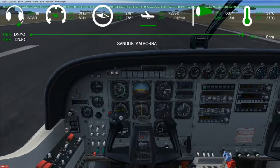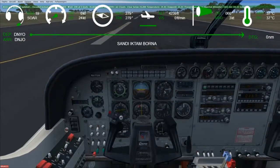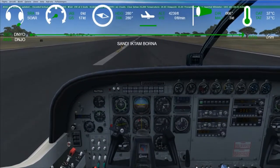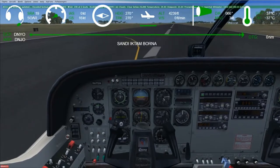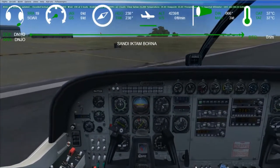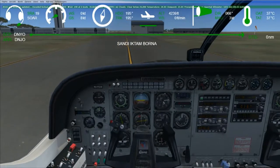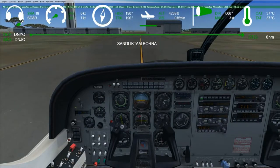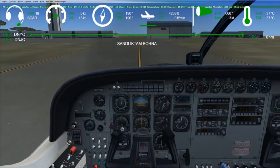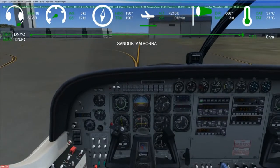I don't know what it is, I seem to have a bad habit of landing to the right hand side. I think it could be the only joystick on my TV I configured. As long as we land on the runway, that's fine. Every once in a while, because it's a new plane, I'm not used to flying a 208. I'm used to flying this 172, the Cessna Skyhawk. But I'm not too confident in flying a 208, as it's a slightly bigger plane. It will come.